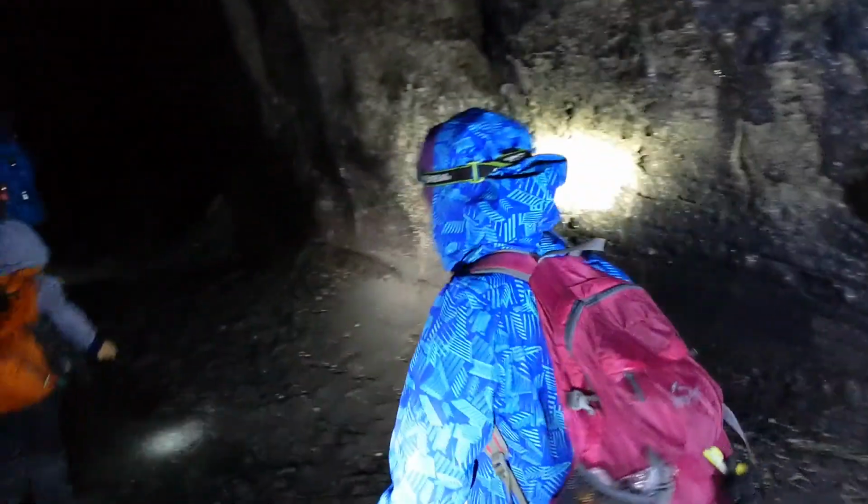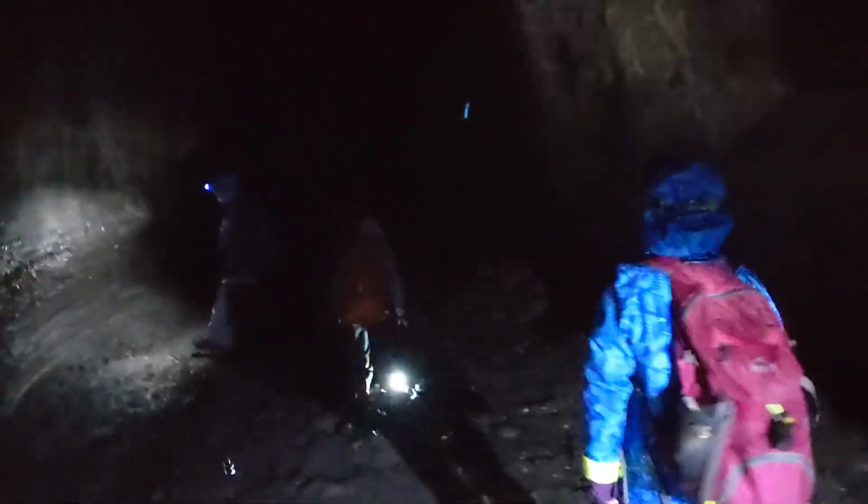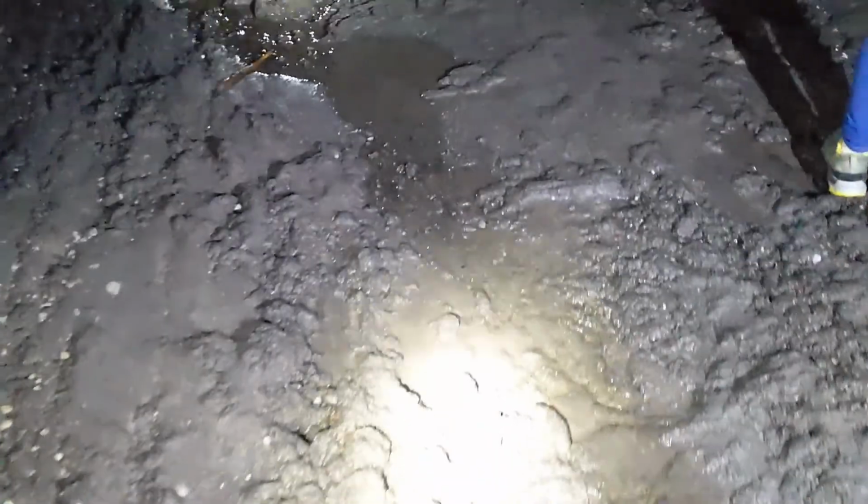Yeah, just your average day hiking in a lava tube. Careful.